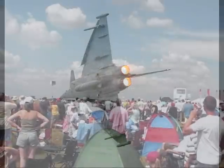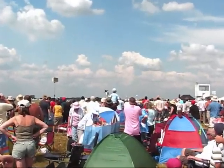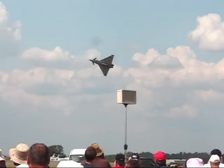Well, Typhoon's obviously a much more powerful aircraft, as we can see it taking off now. It's going to go straight into a minimum radius turn.